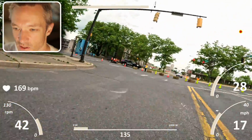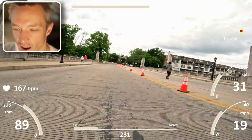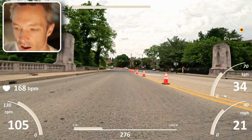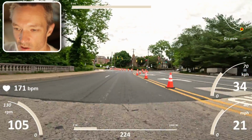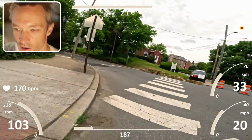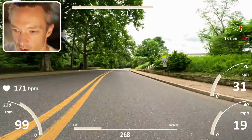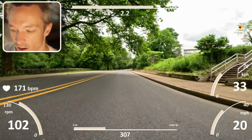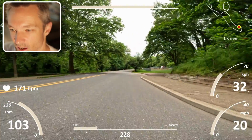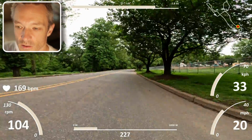I'm going to try to make an effort to slow down after we make this left-hand turn here. I will try to conserve a little bit of energy on this downhill and flat section before the final push up to the line. So I do try to conserve a little energy here. I don't know if it works, but it is what it is.